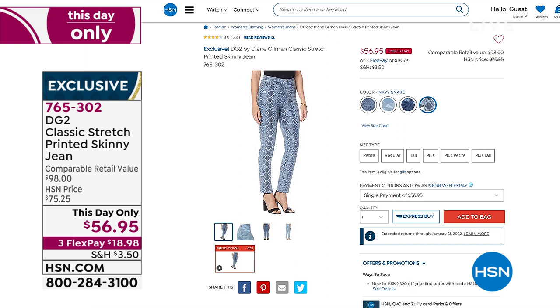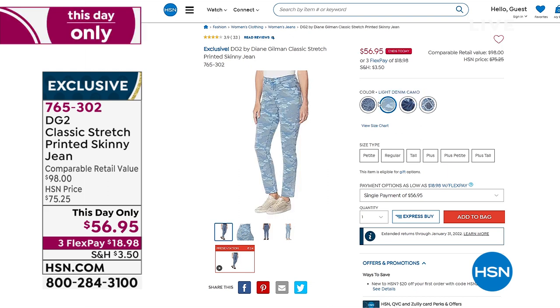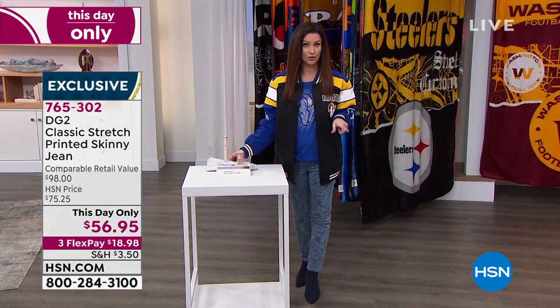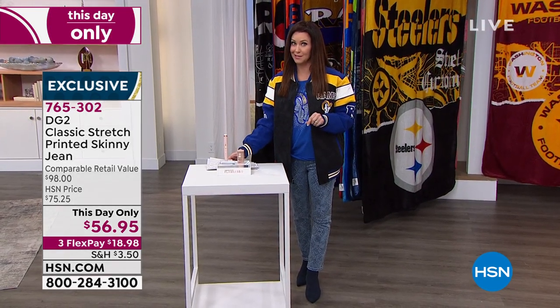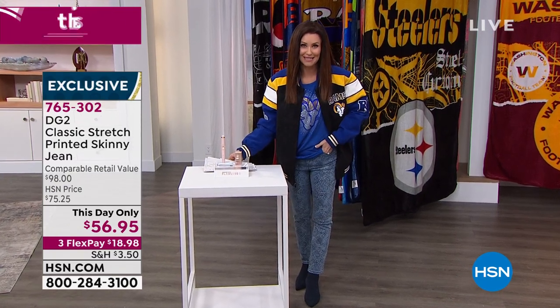Now we have petite, regular, and tall lengths. And then we have size 0 through 16 and 16 through 24 women. We've never offered it at $56.95. That's a $98 jean. And it's classic stretch. So if you love DG2, you're gonna wanna choose your true size. And if you've never tried DG2, you're gonna find out why over 17 million jeans have been sold by DG2.